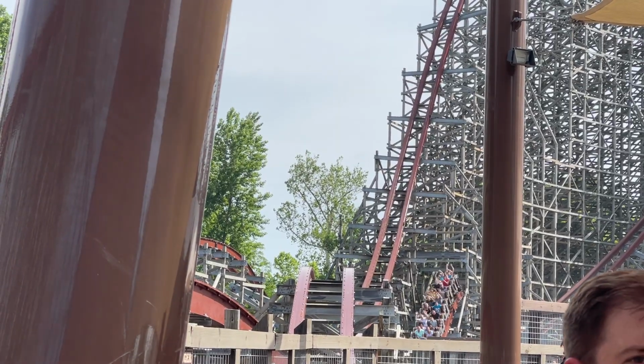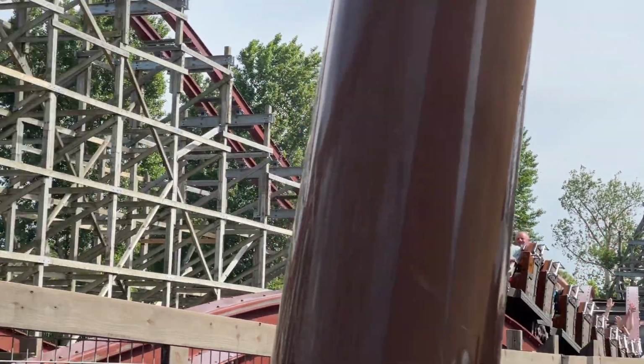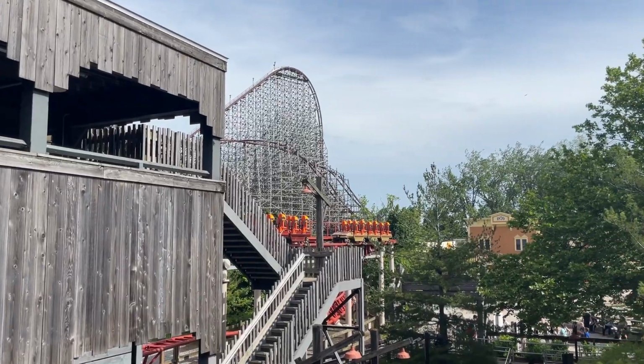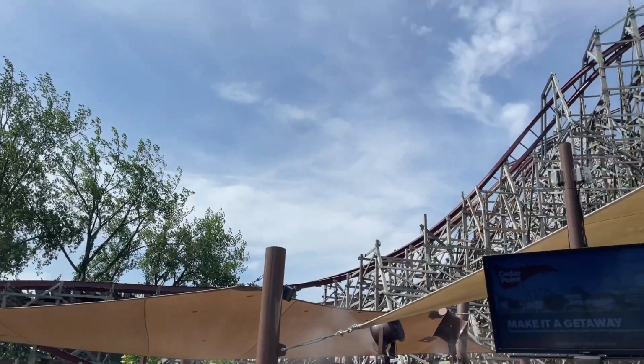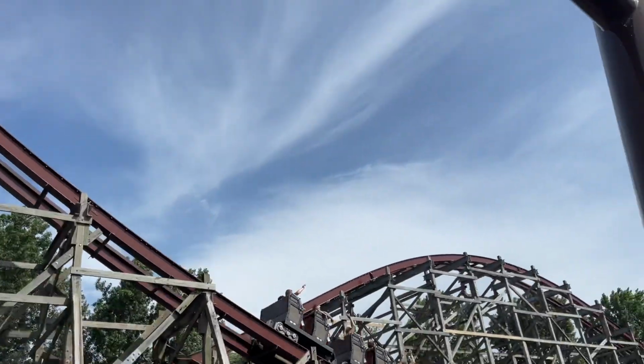The finale is literally just airtime hill after airtime hill. For those who can't get enough of that out of your seat feeling, I understand the praise for this ride. But personally, I just wish it did a bit more with its incredibly long layout. Again, still an amazing ride and one of the best in the world, but it just misses the mark by a little bit for me.